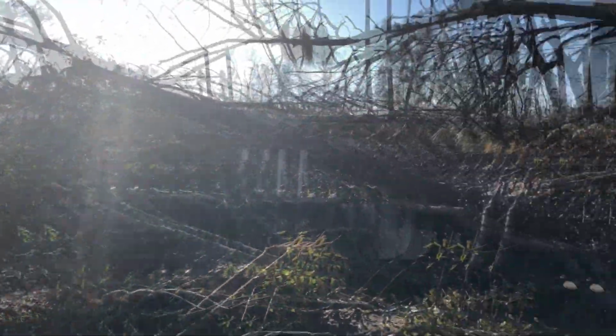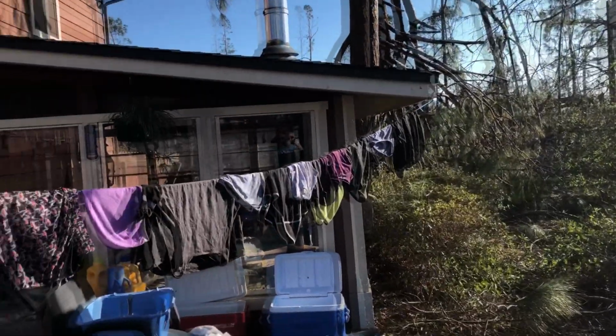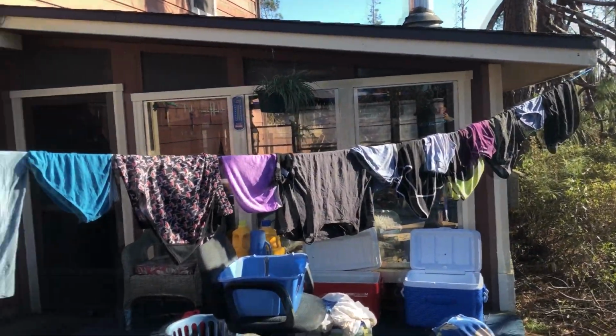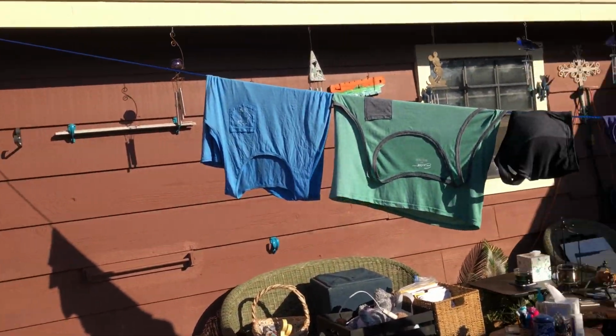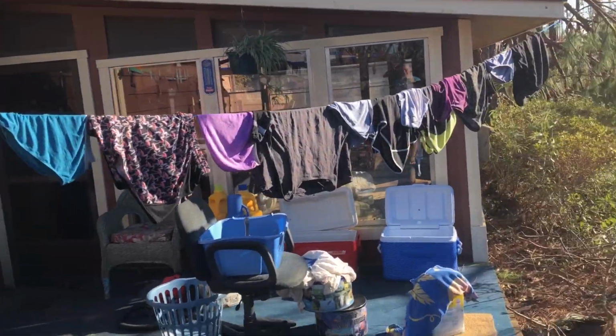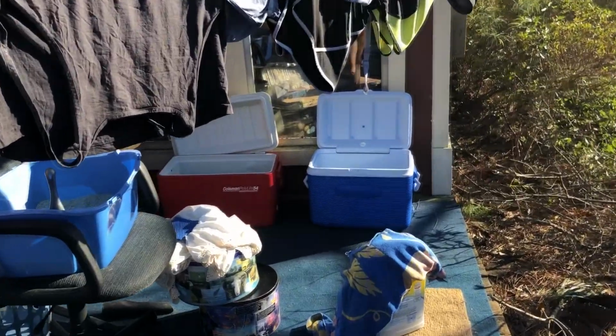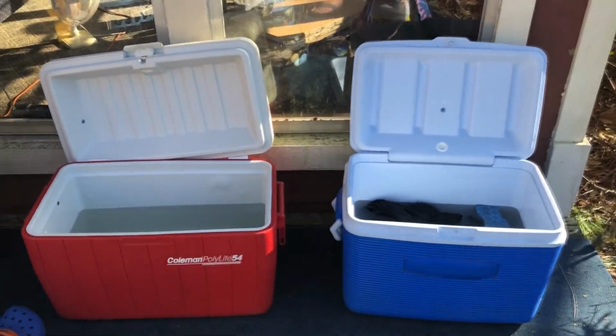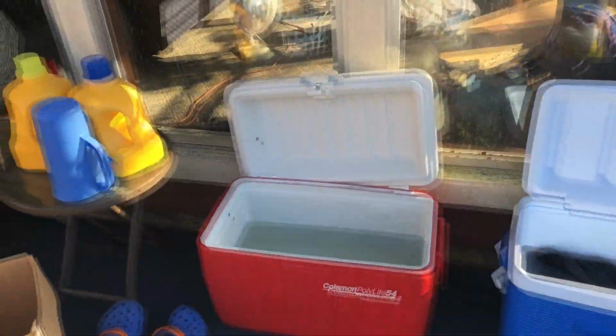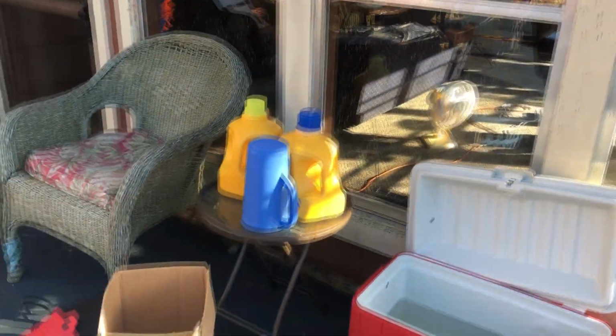So as you can tell, the backyard pretty much looks the same. No changes there. We do have a nice little setup for laundry. We got this little, I think those are Sarah's clothes, including her underwear and bra. But we got our little laundry setup going on back here. Our little wash buckets, like the good olden days. I feel like the pioneer days. Yep, there's the water and the detergent, so that's fun.